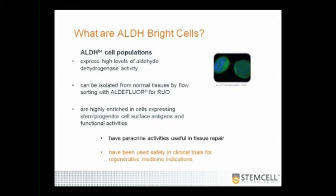Both the proliferation stem cell activity and the paracrine activity of these cells have already been demonstrated in clinical trials to be useful in regenerative medicine. These early trials have proven the safety and the ability to make these cells in clinical grade and use them in the clinic. We'll get to that at the end of this webinar. I'll focus on regenerative medicine today.